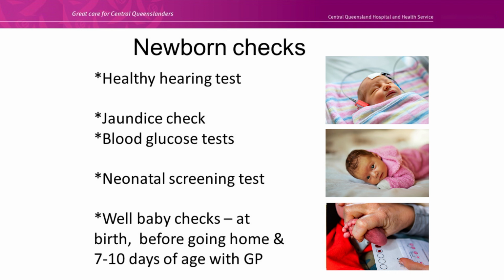Another test that we do is the neonatal screening test, because there are a number of metabolic conditions that require treatment right from birth. This test involves taking a blood sample from your baby's heel and collecting it on a card to send it off to the state laboratory. If you don't receive any feedback from the test, you know the result was normal. The test needs to be done when the baby is between 48 and 72 hours of age. So that test might be done in the hospital or at home with your midwife.